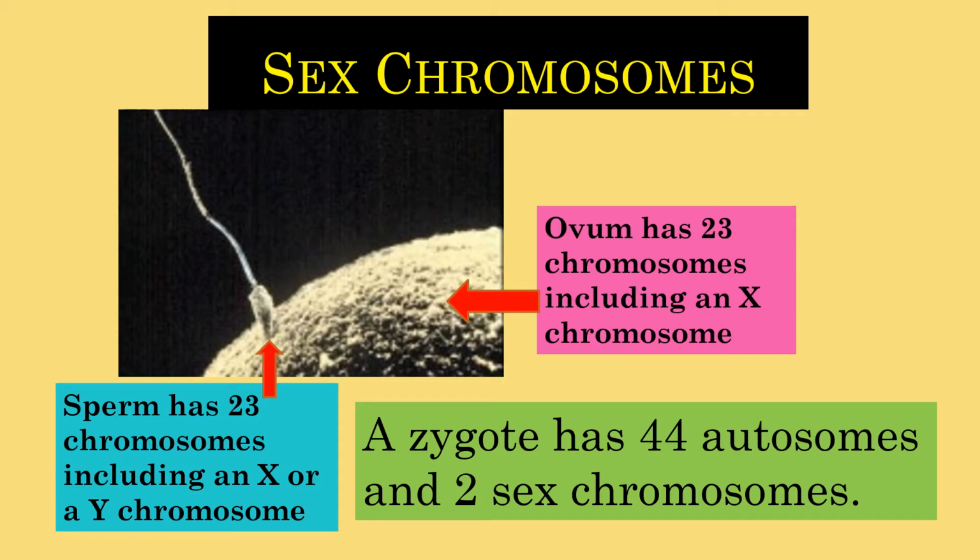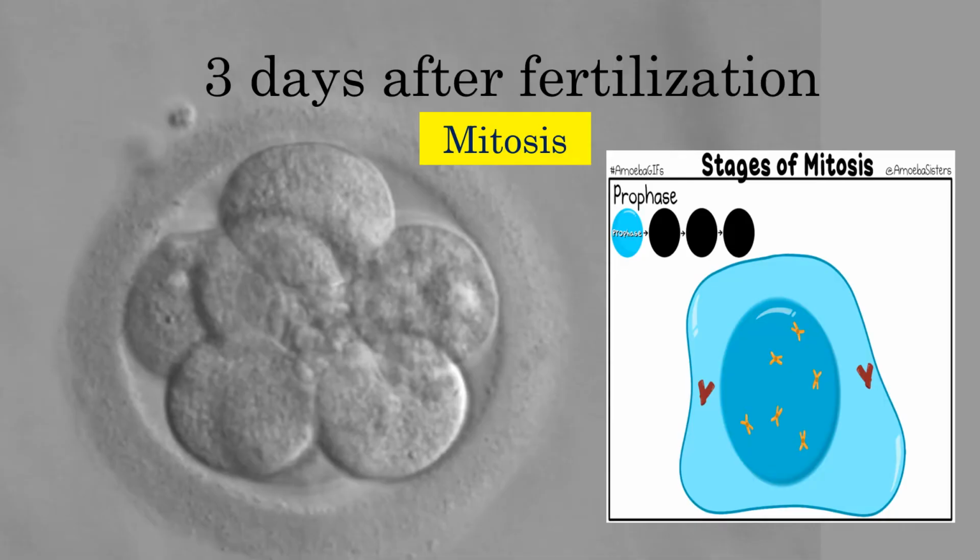So a sperm cell is going to be created with 23 chromosomes, selecting one number 1, one number 2, one number 3, one number 4, using the process of meiosis. And that means for the sex chromosome, a sperm cell might have an X chromosome or it might have a Y chromosome. An egg, an ovum, also goes through the process of meiosis to select out from the woman's 46 chromosomes to select 23, one number 1, one number 2, one number 3, and so on. And then for the sex chromosomes, a woman has an X and an X, so one of those will get into an egg. So every egg, every ovum will have an X chromosome if it's normal. So a normal zygote is going to have 44 autosomes and 2 sex chromosomes. One of those sex chromosomes will be an X from the mother. The other sex chromosome will either be an X or a Y from the father.